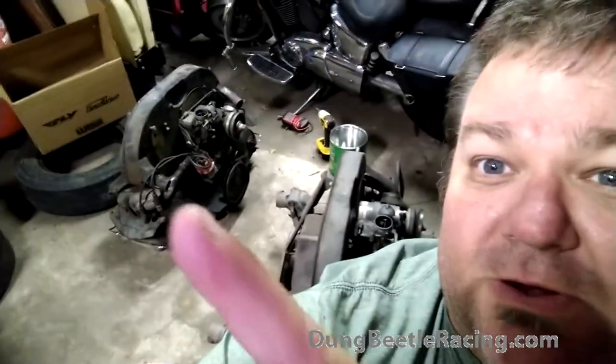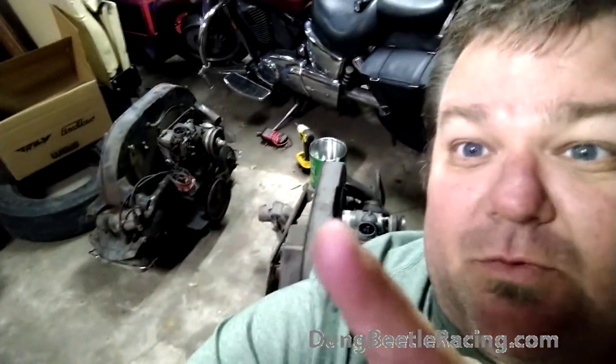Well, here we are in the garage. You can see there's the trunk for the dung beetle. I just picked up an engine stand. The engines, two of them, there's one here, and there's one here right behind me.